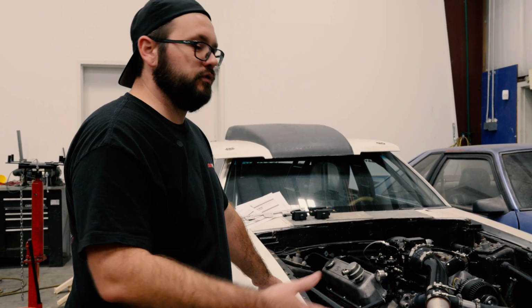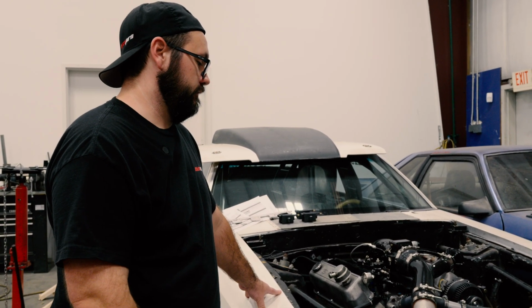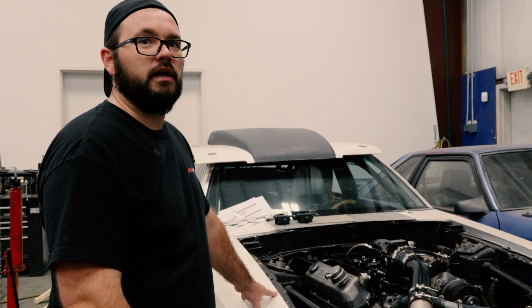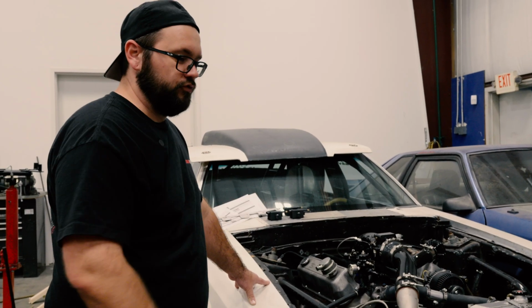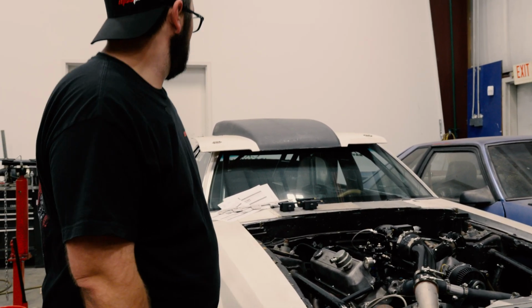The track we usually run at is Bradenton Motorsports Park, but since I've moved up here, there's not a whole lot of drag strips left around up here in Georgia. So no, I'll probably just travel down to Florida and go racing with my dad every once in a while. Yeah. Well, it should be fun.